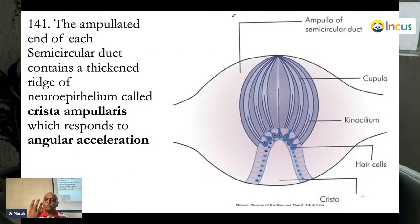If you look at the ampulated end of each semicircular duct, there is a neuroepithelium, which is important for your vestibular function of equilibrium. So this neuroepithelium is called crista ampullaris. Crista ampullaris. And what is it important for?